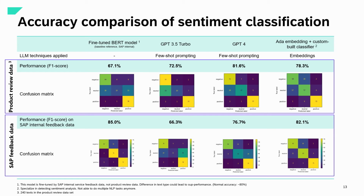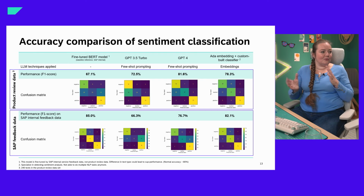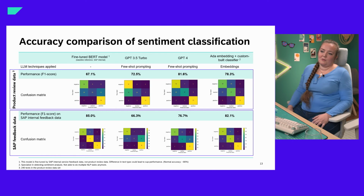And in the lower part, we see that the fine-tuned model outperforms the general broad models. And this is nothing new for a data scientist. If you want to have a high performing model on one specific domain, then you can tune it. If you want to have something that is broad and can cover a lot of different domains, then you would usually go to a large language model.